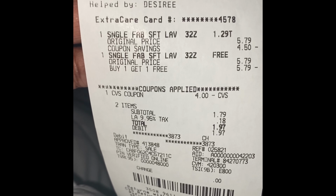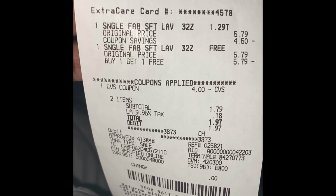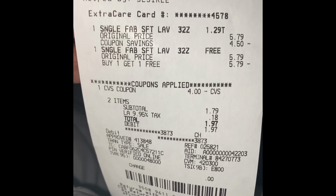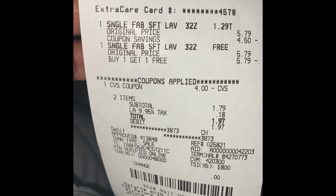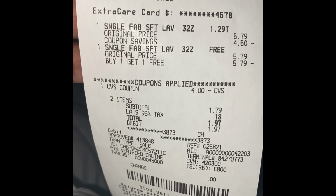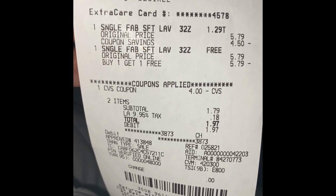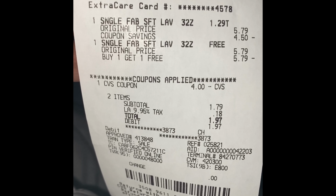All right, y'all, so this is for the Snuggle people. The Snuggle is priced at $5.79. So when you buy one, you get one free. With that being said, one was $5.79, y'all. I had the $4 Extra Care Buck that I used towards the steal of the $5.79. I don't know why it knocked out my 50 cent coupons, y'all.